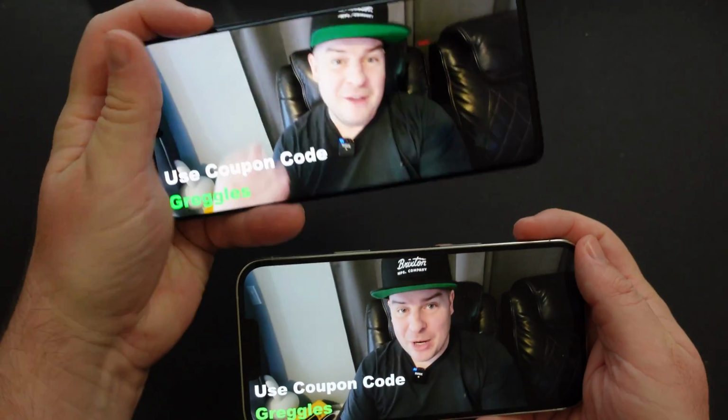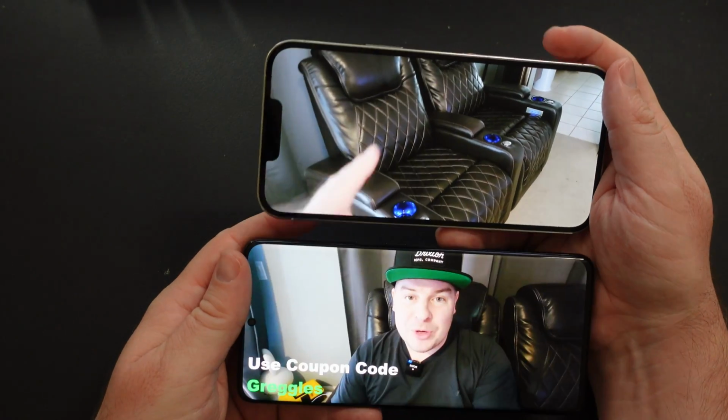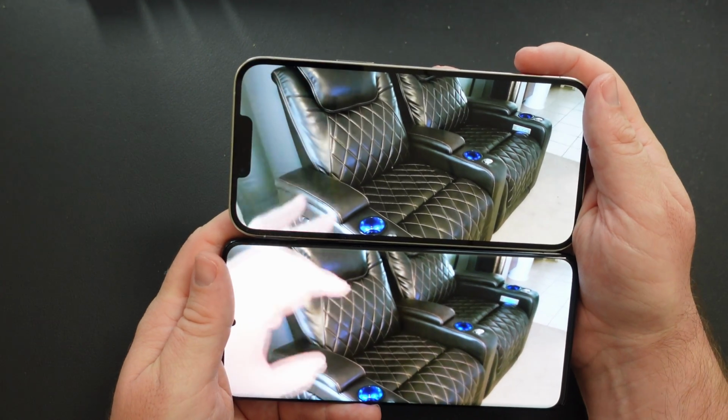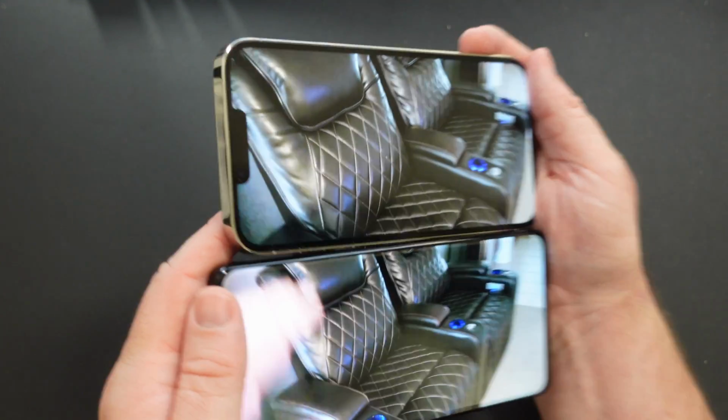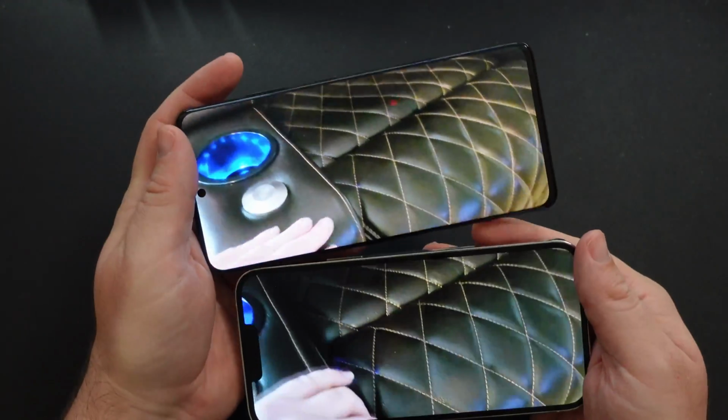Seriously, come on. Amazing on both of these. So don't worry too much. They're both super bright. They're easy to see inside, outside, every side, wherever you are. You can see they're absolutely beautiful. Basically, and I believe Samsung makes the iPhone display anyway. So it's like, hey, you're getting a Samsung display on both of these.